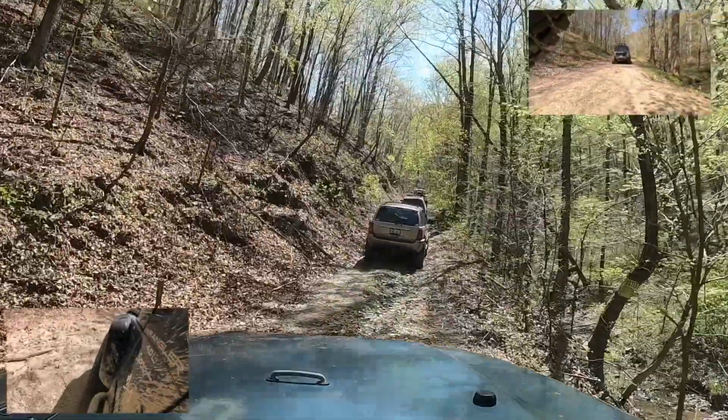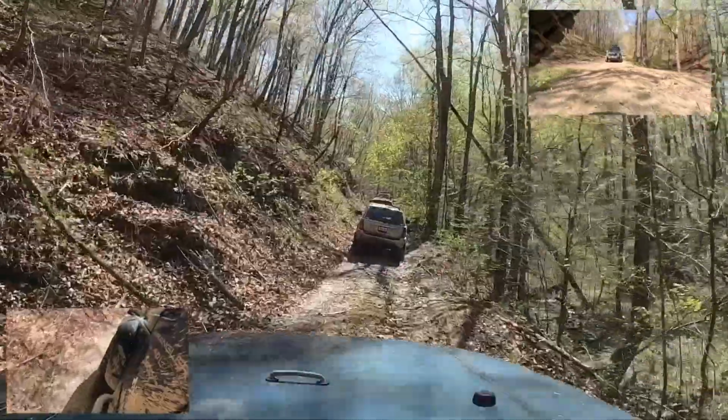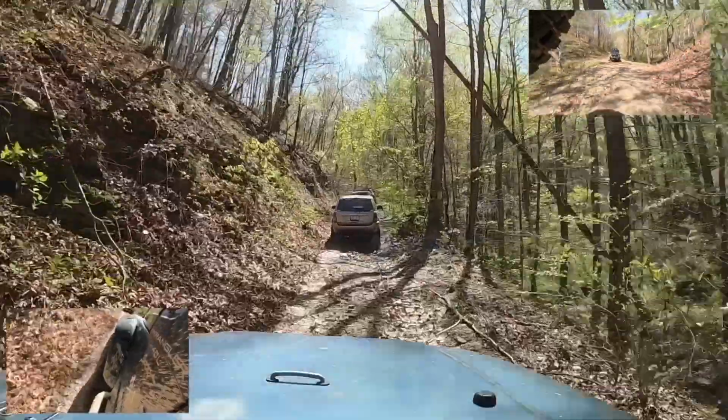This was a pretty easy trail. It hasn't changed since the last time I'd been on it, so we'll zip through this pretty quick.